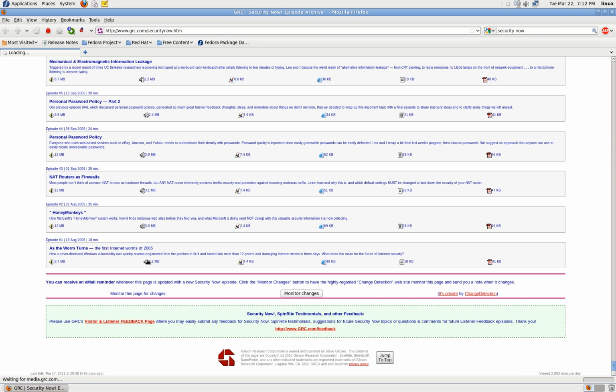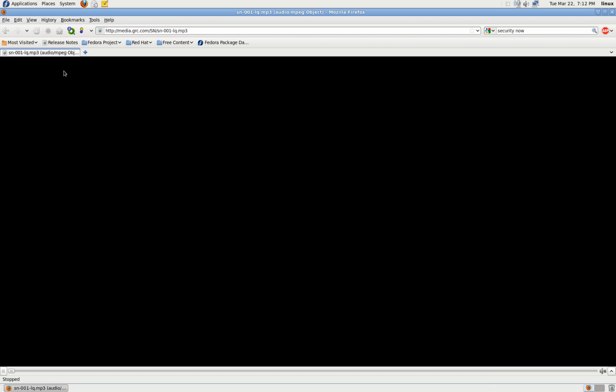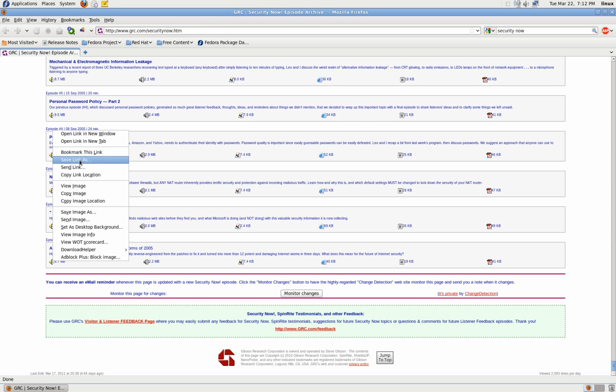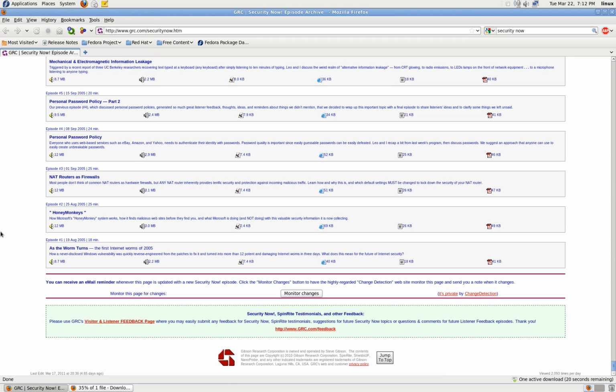Let me try it this way. Obviously I need what they call an MP3 decoder for my Linux. Now, a lot of Linuxes do come with the MP3 decoders on them. It's just that Fedora is not for your basic user because it is more of an advanced Linux system. So if you right click it and save the link as, you can download it to your downloads and you can listen to it at your leisure. Now, by listening to these podcasts, you're going to learn quite a lot about computers and about technology.